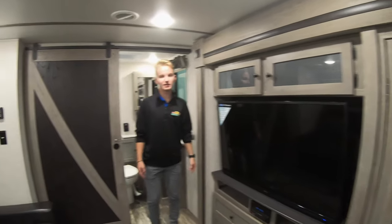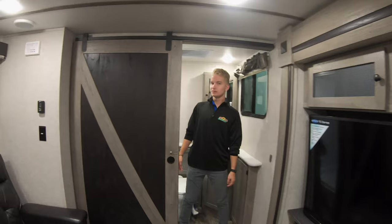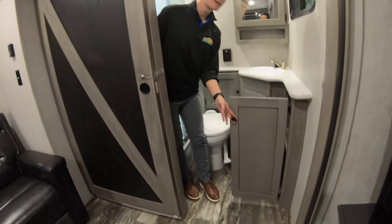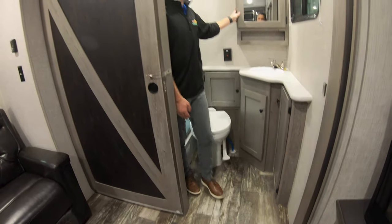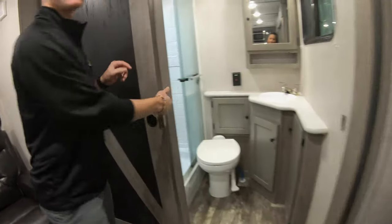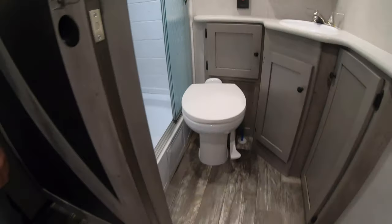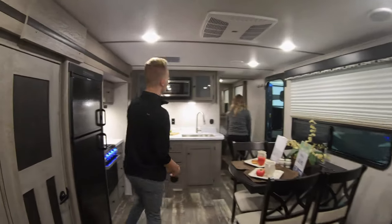And as we work our way into this bathroom, you can see that we do have plenty of countertop space, plenty of storage space down below here. Storage space up there, and Angie, if you want to go in there and show them the shower. It's a residential size, and it has a shower surround and the toilet down below that. And then Megan's going to show you the bedroom.